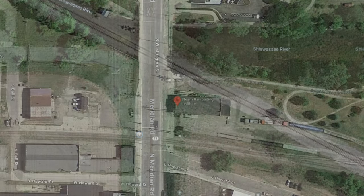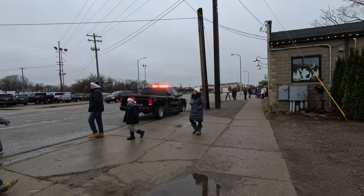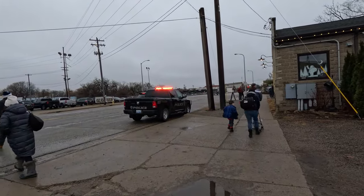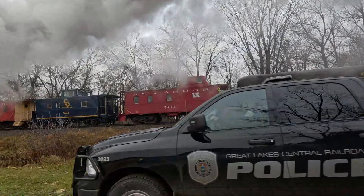From there, we then head directly back to Owasso to the Steam Railroading Institute Museum to film the excursion train's return. During the trip to Ashley, as we follow the Polar Express train, police units from the Great Lakes Central Police will be at various railroad crossings along the route to control and enforce. After all, rail fans will be at almost every crossing along the stretch of the excursion.